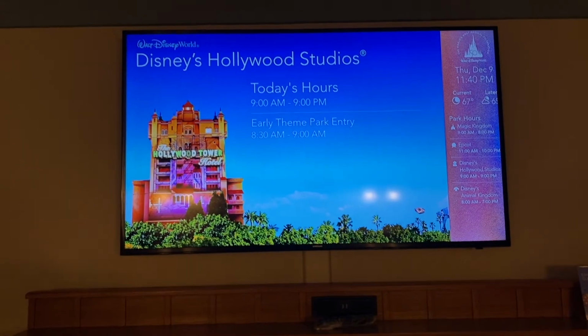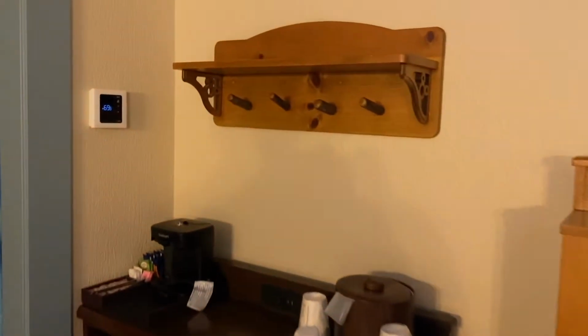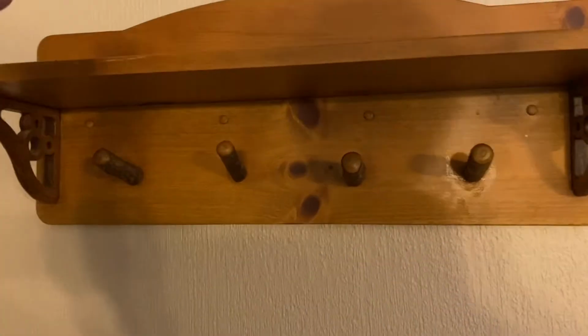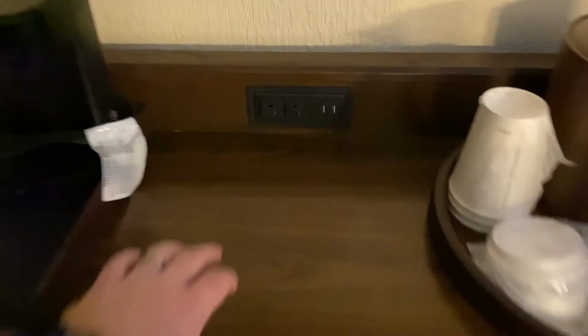As we come over here, obviously you have the massive TV above. That's kind of high mounted, but I think it's okay. I think it looks good. Over here you have a shelf and a coat rack. I love this. You have a coffee maker. It makes 2 cups at once, which is great. And I love how the ice box fits in with the theme, and that is awesome. You do have plugs and USBs right here, which is great.